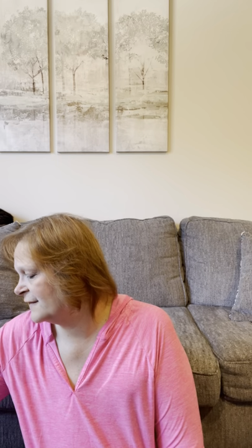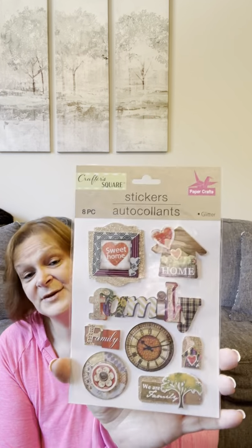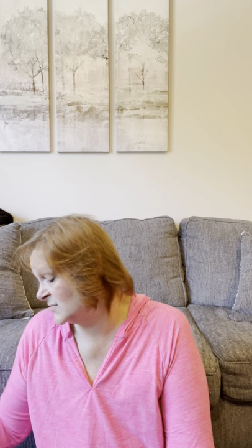And then I found these really, really cute stickers, and I thought I'd share them with you all. So they've got Sweet Home, Home, Family, There's Another Family, We Are Family. I thought they were gorgeous, so I figured I'd pick them up. I knew I could do something with them. I have a ton of stickers already, but you never know. You never know when you need them, right? So you just get them just in case.